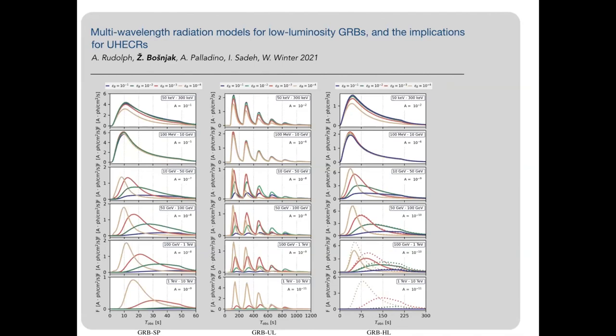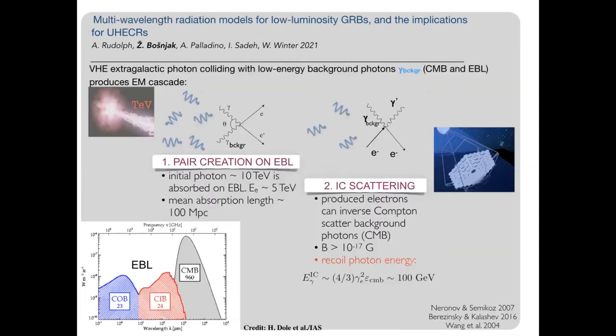The early signal in a single peak light curve is related to collisions close to the source, and these are subject to strong photon-photon absorption, which potentially suppresses the high energy component. This is the last subject I would like to address.